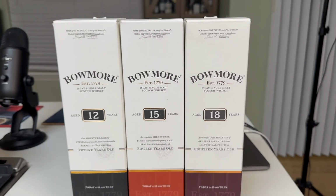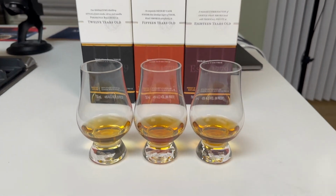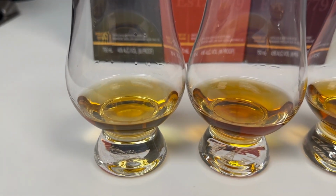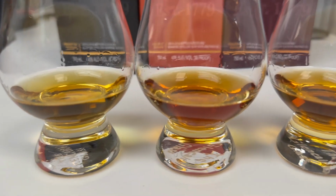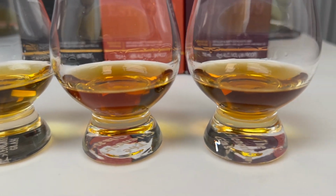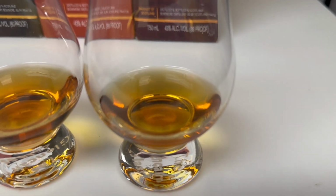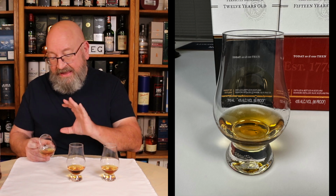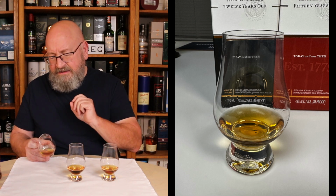But if they are, then they have done some color adjustment to have some uniformity, because they didn't just drop a bunch of E150 into it to make them a particular color, because there are some differences between these three. These get darker as we increase in the age time. Again, maybe challenging to see on the camera. So the first one, the 12-year-old, here on my right, has a slight orange color to it, a slight tanning color to it. It's a little bit more watery going to the rim.